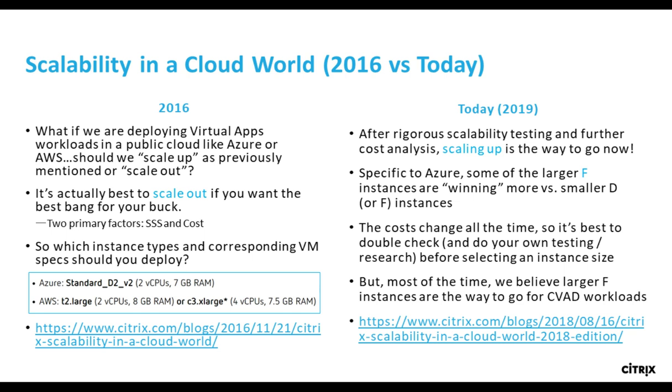And then in AWS, it was really these T2s or these C3 extra larges. And again, those were 2 or 4 vCPU spec boxes, right? Very, very small. And so that was what we were saying to everybody back then: go with these D series in Azure and go small and scale out.